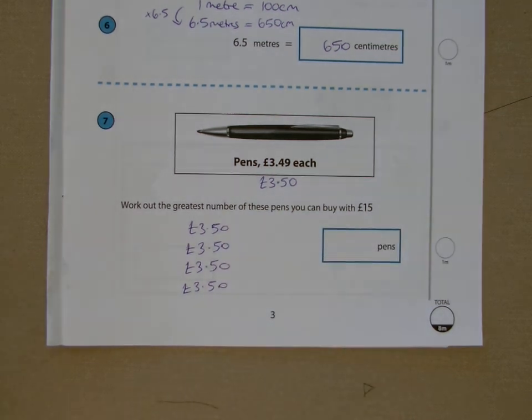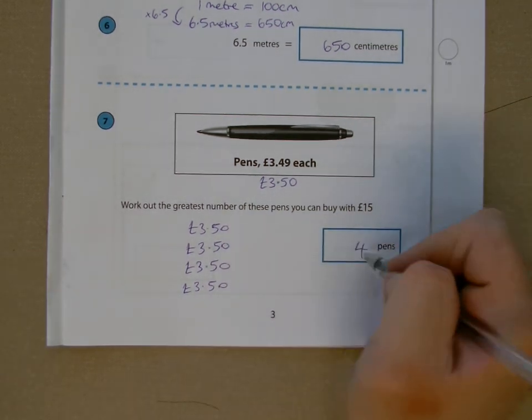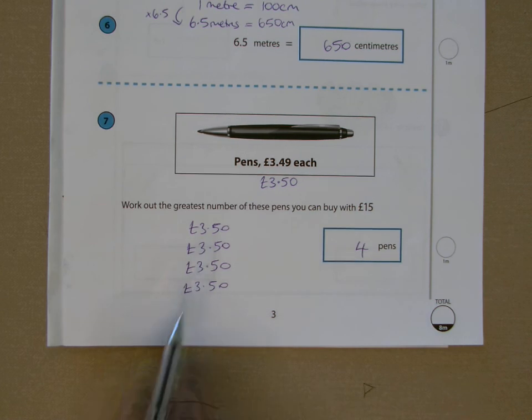Okay, and I'm not going to get any more, am I? So 4 pens is the most I'm going to get. Okay, if you think about it, 4 pens would take me to around £14.